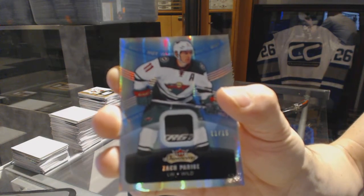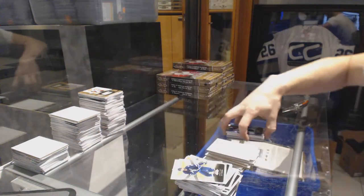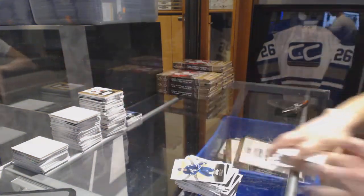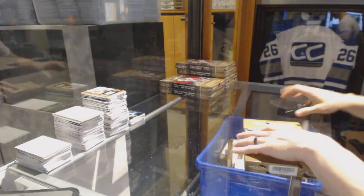I guess skate, but I'm not fully sure. 11 of 15 for the Wild, Zach Parise. Jersey number and a cool swatch. Can't complain either way. Box 10.